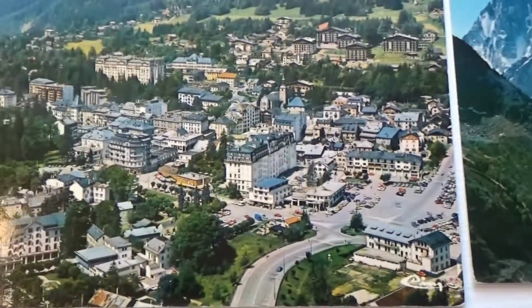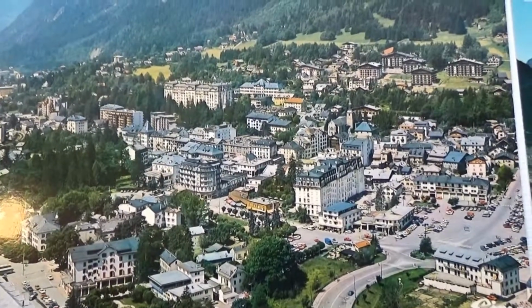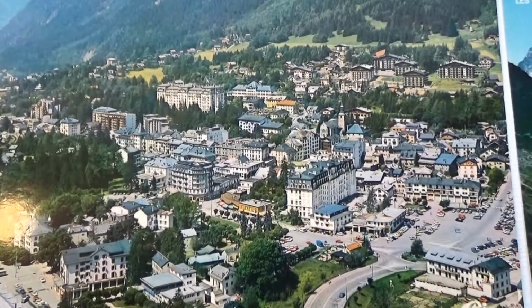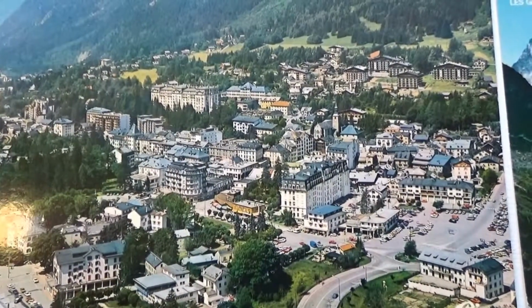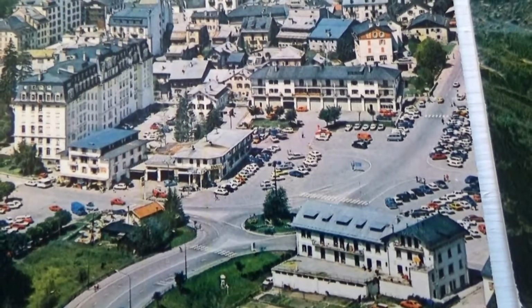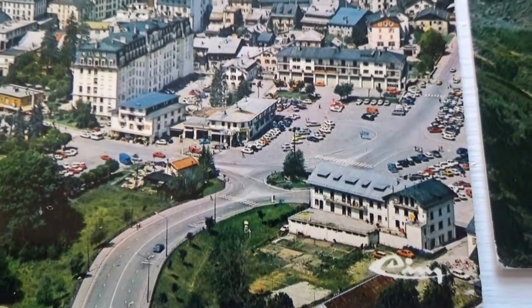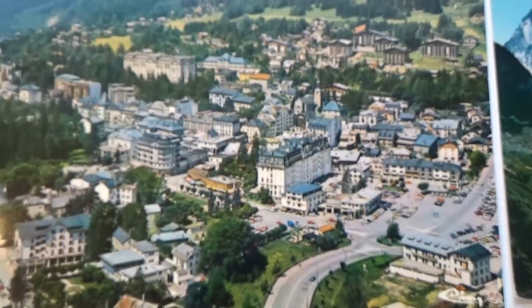Alright, here's another area view that's really nice. Look at that, look at all the buildings. That's quite the traffic thing right there. It's not really going on a rotary, but neat.